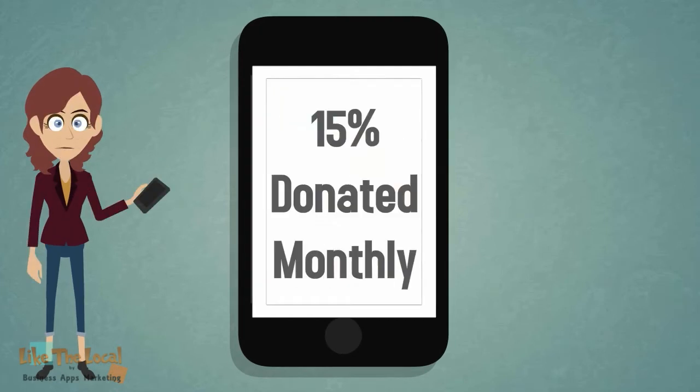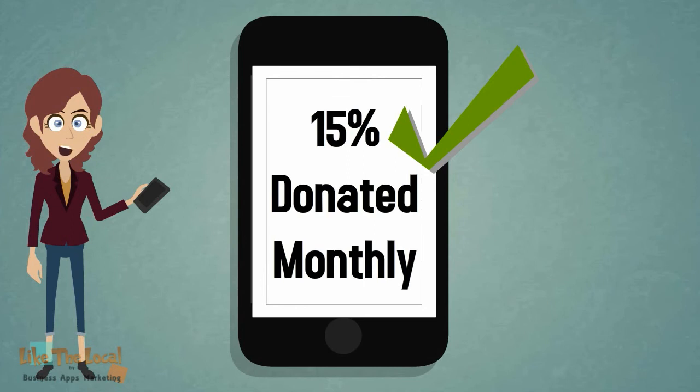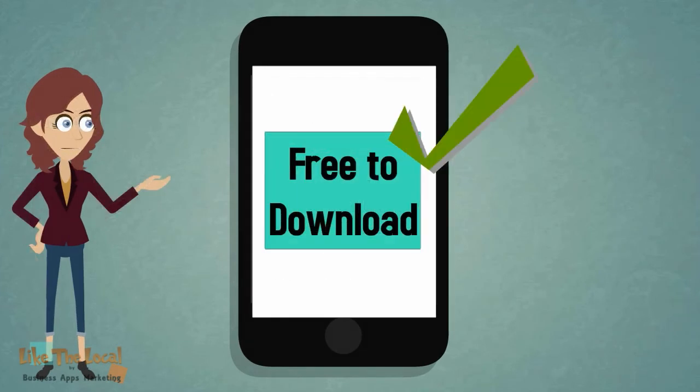15% of the money made through the business directory listing fees is donated to a local charity or community project. But for you, the public, the app is 100% free to download and use.